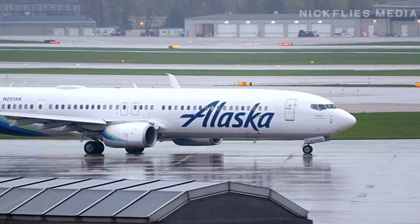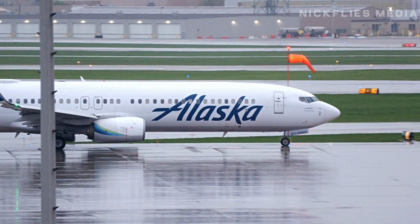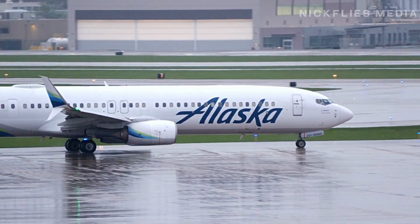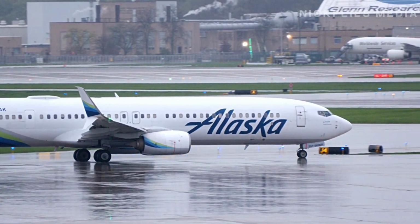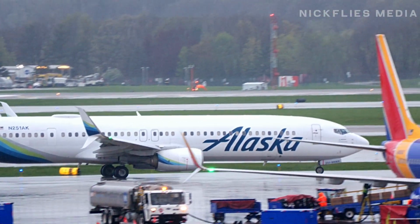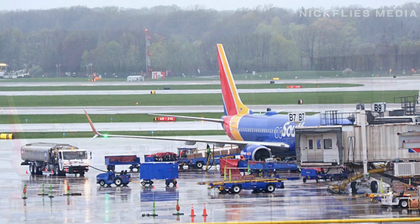We'll keep an eye on our Royal flights. Hopefully we'll get another Dubai 1 visit or something here in the very near future. Heading out behind the Southwest that came in a little bit ago, they'll be next to head out, Flight 216 on its way to Seattle.